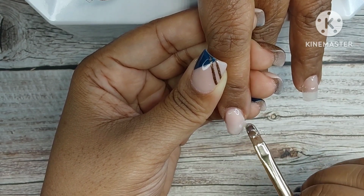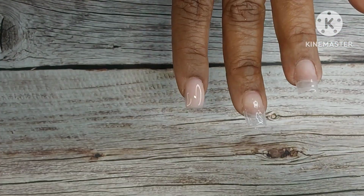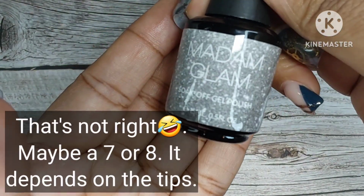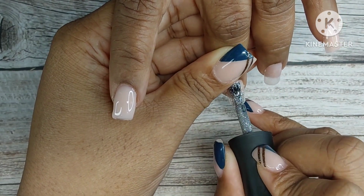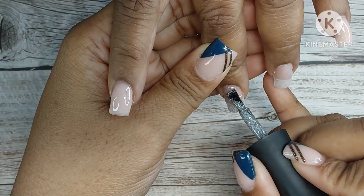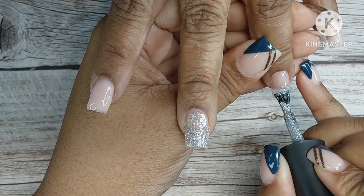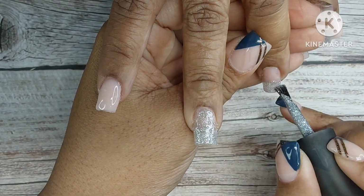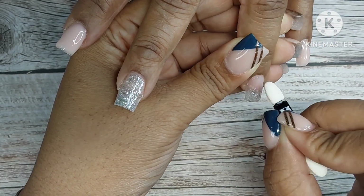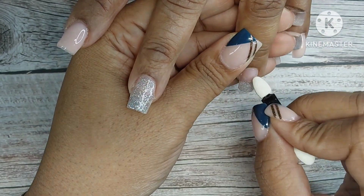I do want to say my mother's nails are tiny. When I tell you guys my nails are large, hers are tiny. My smallest nail is probably a 5 or a 6, which is my pinky. Hers was an 11. So I struggled with her nails today because I'm not used to something so tiny. I had a vision in my head of what I wanted to do with her nails, but I had to adjust it because her nail beds are smaller than mine. I didn't want to do what I had in mind because I felt like it wasn't going to fit. But yeah, I love what I did come up with.